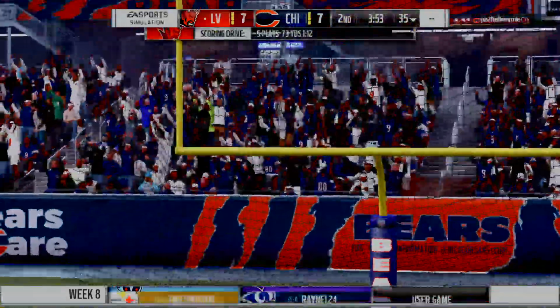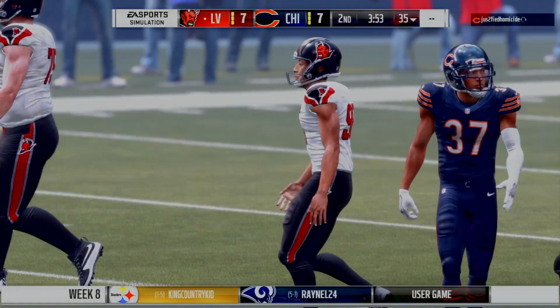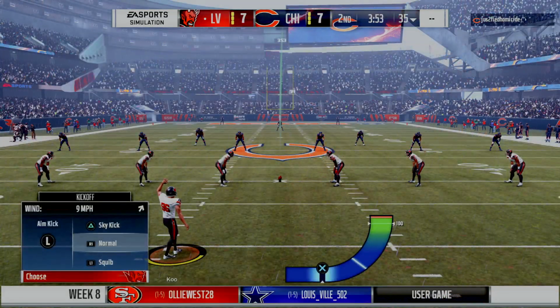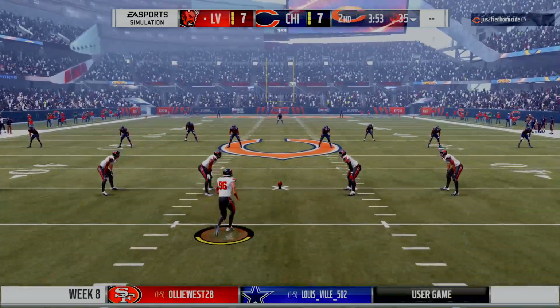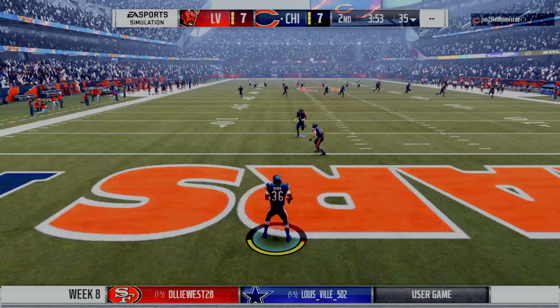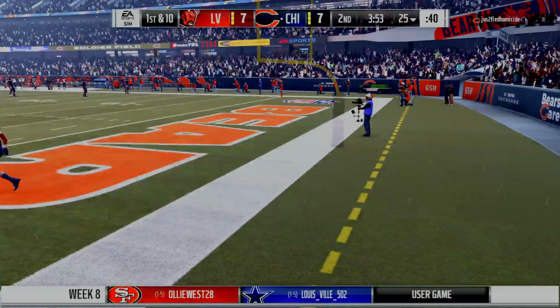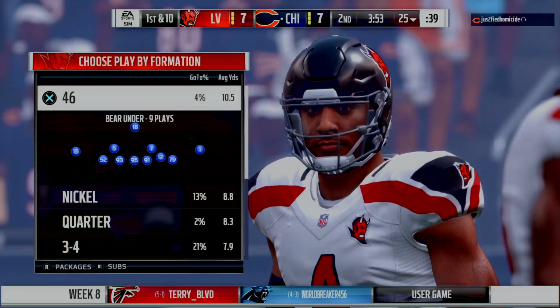Extra point by Koo, up and good. And we are tied at 7. So we're right back where we started. All even as the kick's away. And they will not get a chance to return this one as it's through the end zone for a touchback.